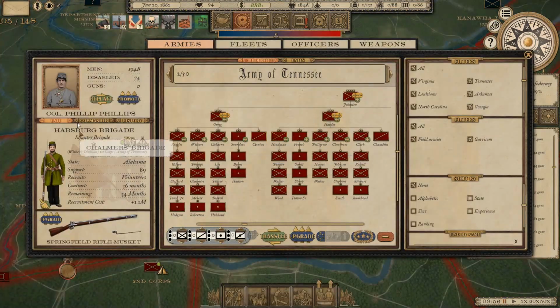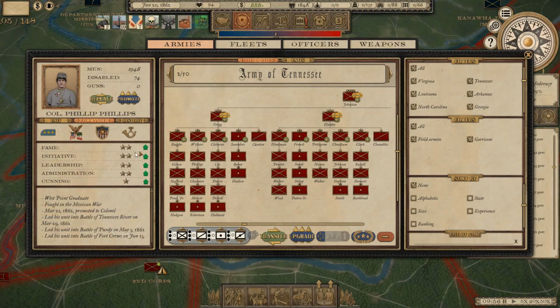Philip Phillips. There he is. Let's have a look at the commander. His stats are improved from what they were before. He's a colonel, veteran, West Point man, and an infantry guy. He wasn't promoted to brigadier general. I mean, I can. It's going to lower his stats a little, but I'll do it.